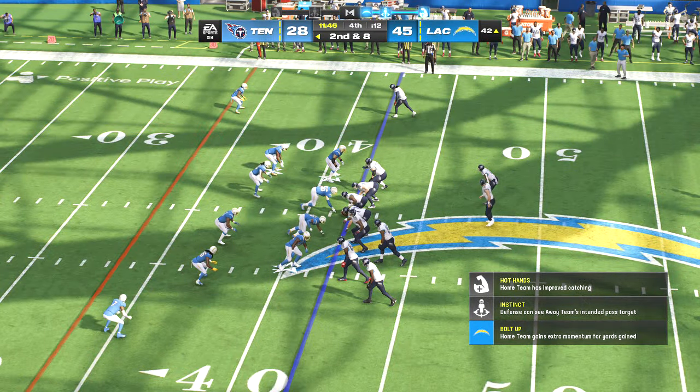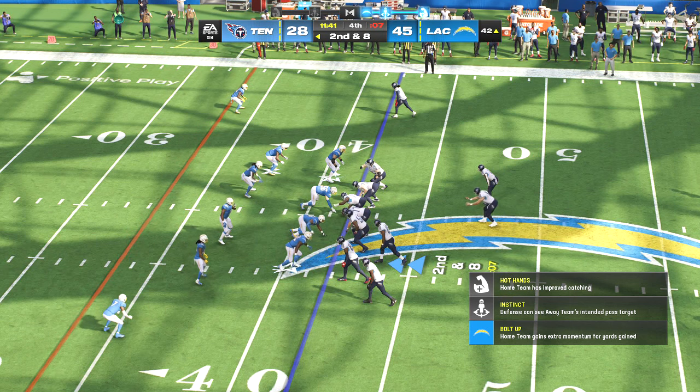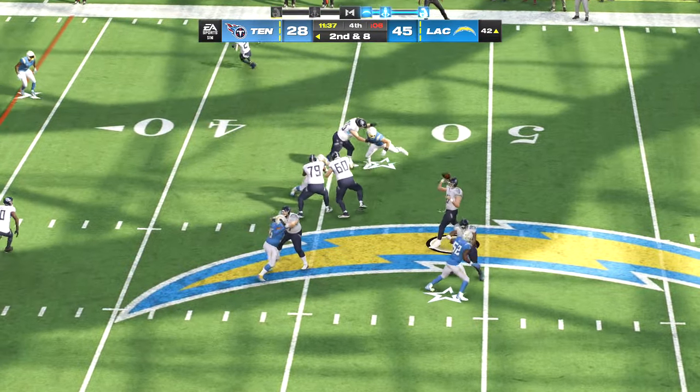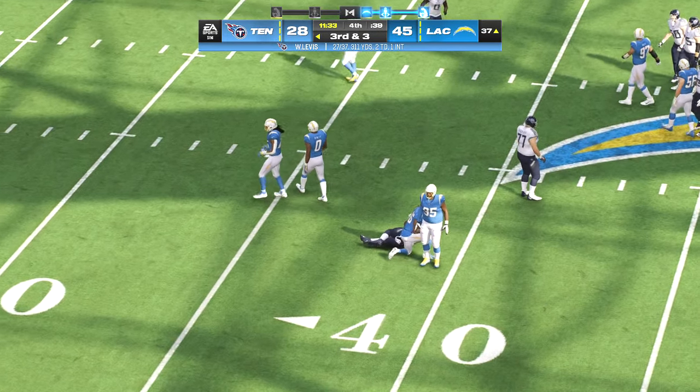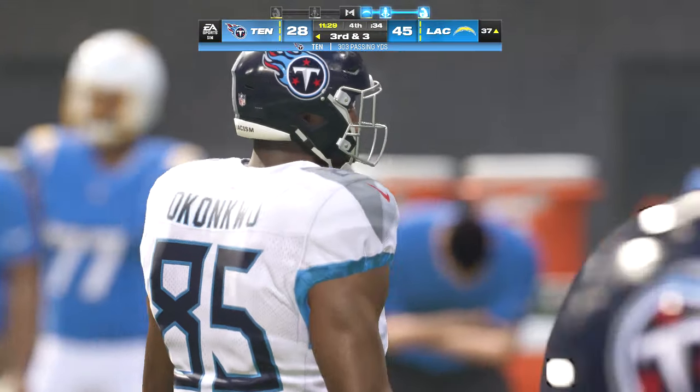From the 42-yard line, here's second down and 8. Levis looking to throw. Short throw taken in by Okonkwo. Give him a gain of 5 on the completion. And now we've got a 3rd down and 3.